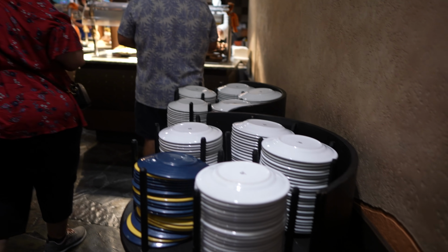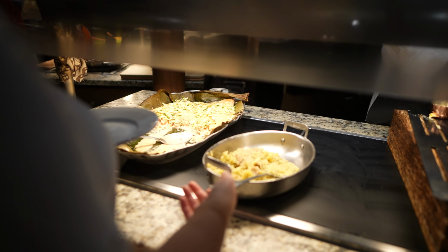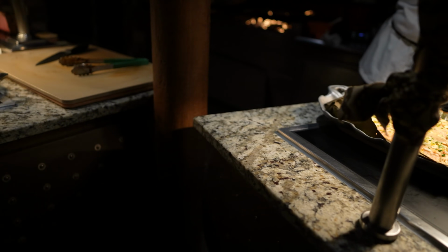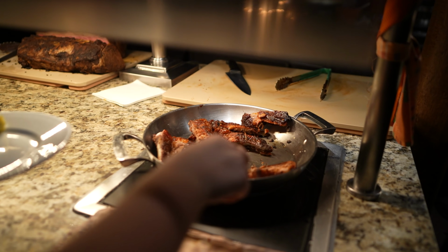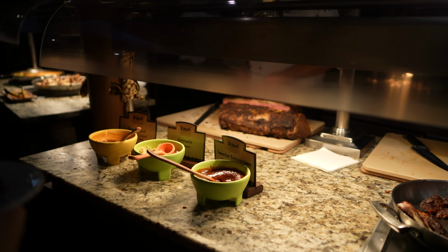All right, so we are making our way back to the buffet. We are starting at the beginning. So we've got olive oil herb crusted potatoes, which is bad, I guess. There's some salmon up there. Oh, these look good. Spiced pork ribs with tamarind honey barbecue sauce. Yummy.